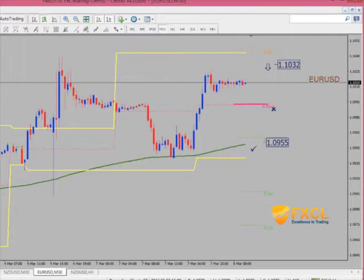Now, realize I put a star next to the daily pivot point. Why did I do that? Well, we're going to see a bounce there, and it's probably going to be a significant bounce. But if we get in at the R1 where we're supposed to, we should already be break even, and it should be a free trade.